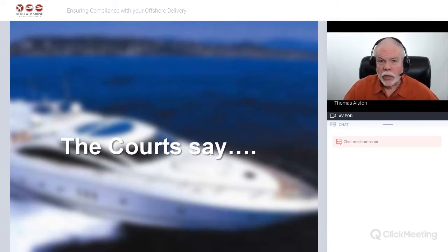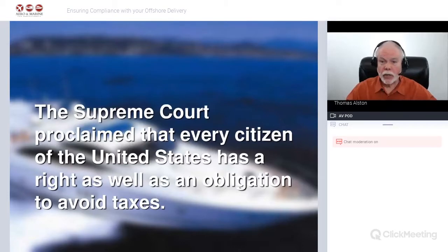Here's the most important thing that you need to know. A case regarding the ability to legally avoid taxes went to the Supreme Court, and guess what? They found in your favor. They found in the taxpayer's favor. Here's what they said. They proclaimed that every citizen of the United States has a right as well as an obligation to avoid taxes. That means that if you're overpaying your taxes, you're not a good citizen of the United States. That's very clear to me.